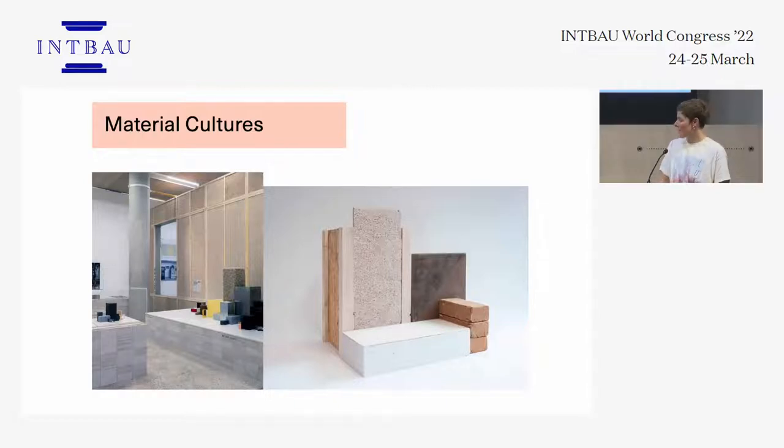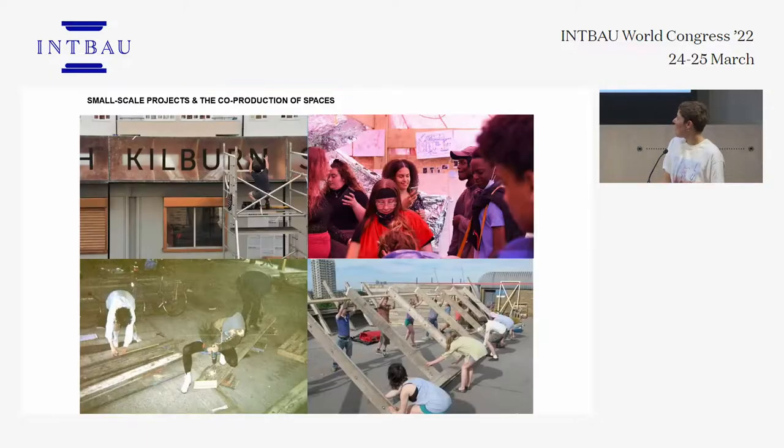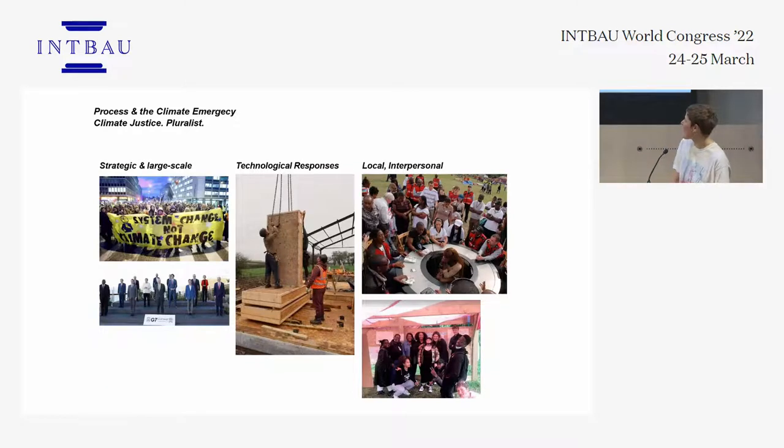Paloma, through her interest, has now co-founded with Summit Islam another organization called Material Cultures, which is part research, part design, part building, looking at how to influence larger scale mainstream construction methods with low-embodied carbon materials. But in terms of my interests, I've carried on the thread of smaller scale projects. I'm interested in the co-production of spaces. And again, that's the slightly more impatient end of production.